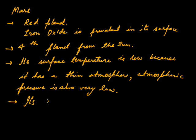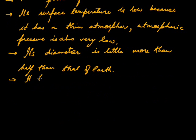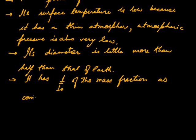Its diameter is little more than half that of Earth. It has 1/10 of the mass fraction as compared to Earth. Its average density is less than Earth.